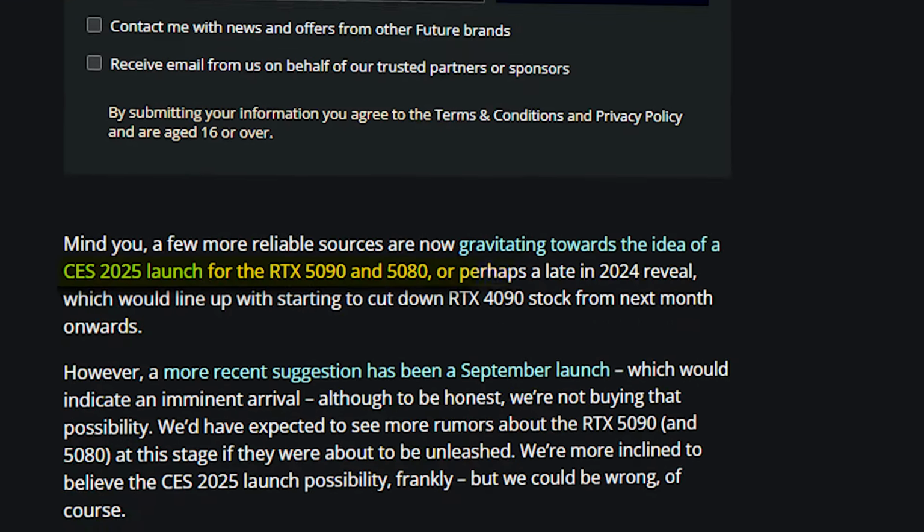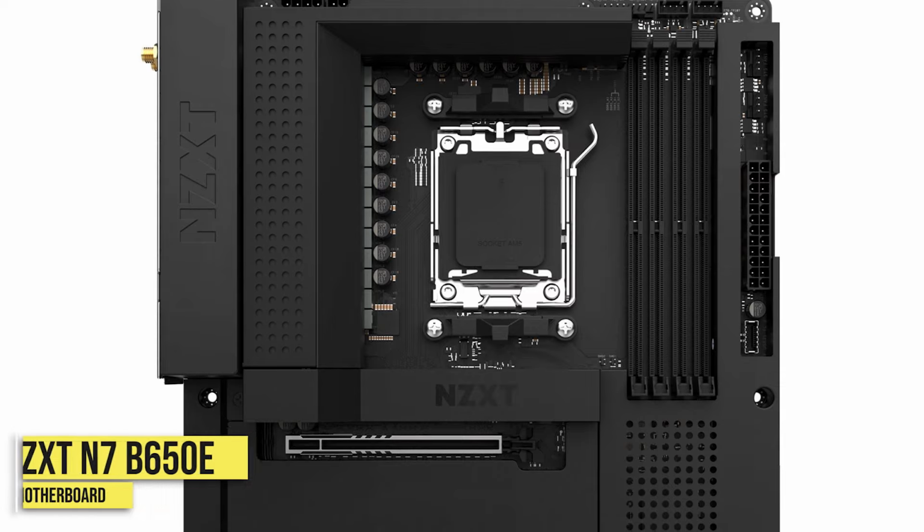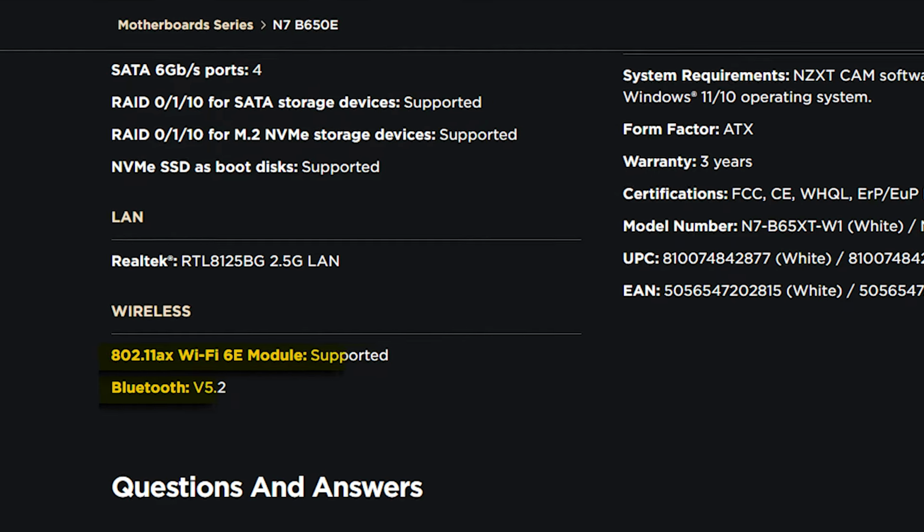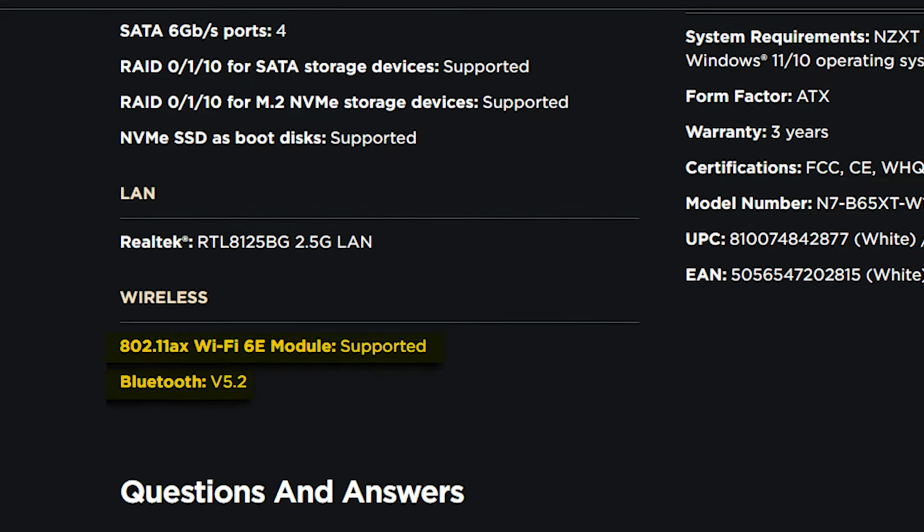for future upgrades. So let's say you want to upgrade your graphics card from the RTX 4090 down the line to something like the RTX 5090 or 5080, which are coming out probably in 2025, then you can upgrade it without having to replace your motherboard because this one has plenty of wattage. And then you get an NZXT motherboard with all the features that you need for gaming, and of course Wi-Fi and Bluetooth are included here.